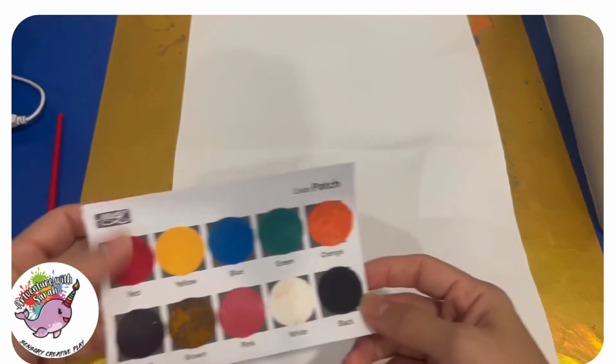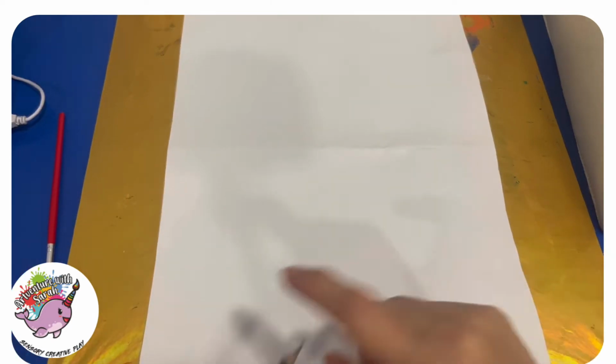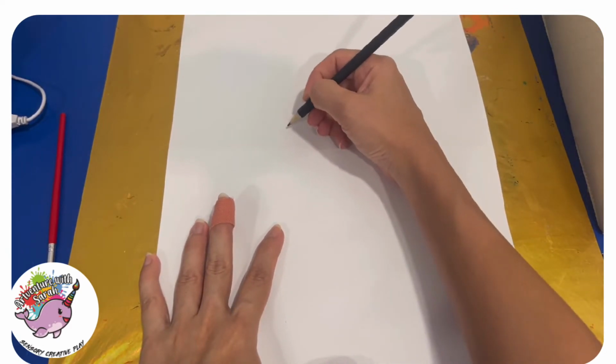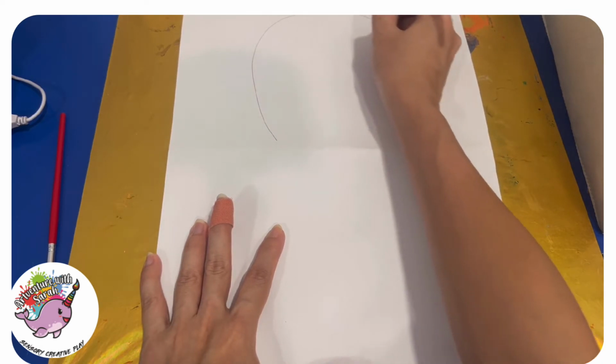Okay, so shall we go into our drawing now? We're going to draw an octopus. So in our lesson just now, we learned that the octopus has a big bulbous head, right? So let's draw a big bulbous head.